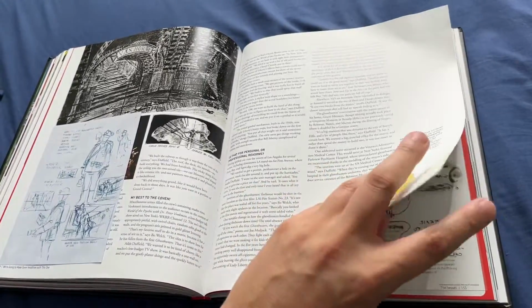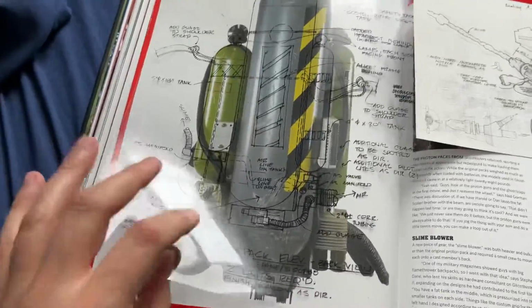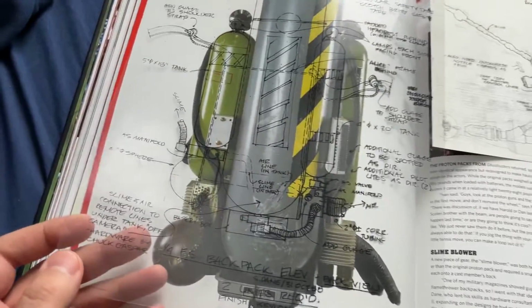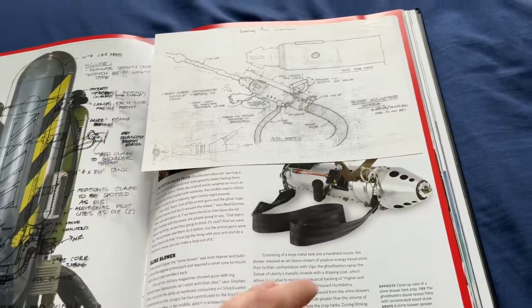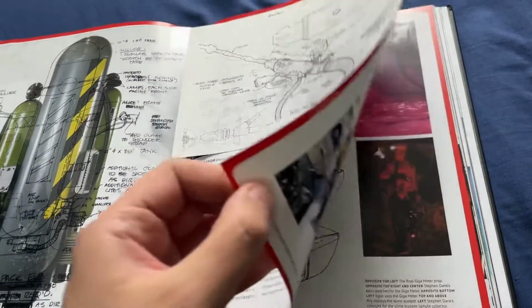Holy mackerel, what is this? It's like a transparent sheet. You know, like when you're in school and they would put it over an overhead projector? That's what this is. This is insane. Wow. So if you have an overhead projector for some reason, you can throw that on there. That's pretty nuts.